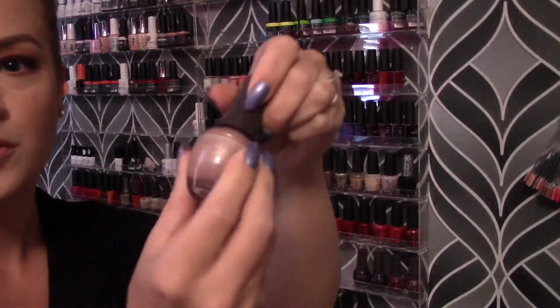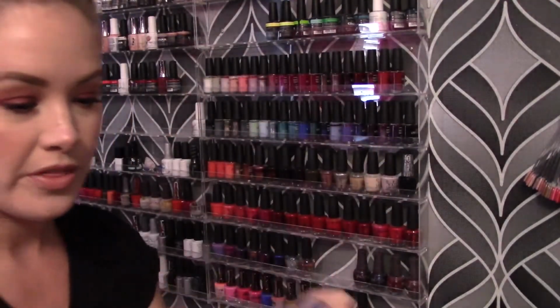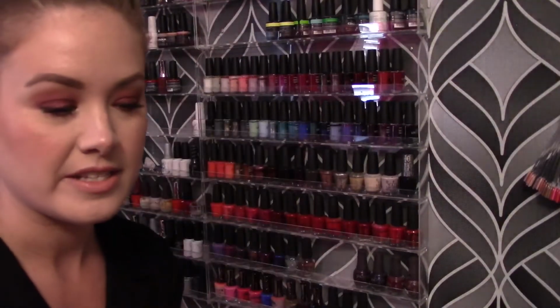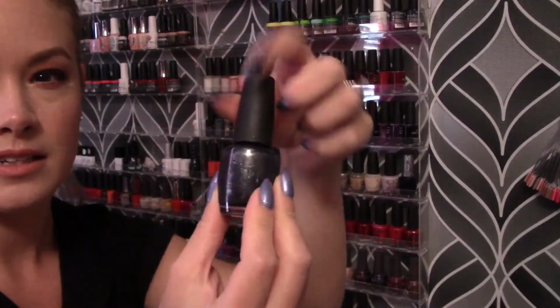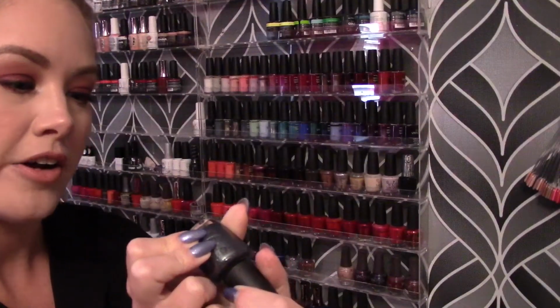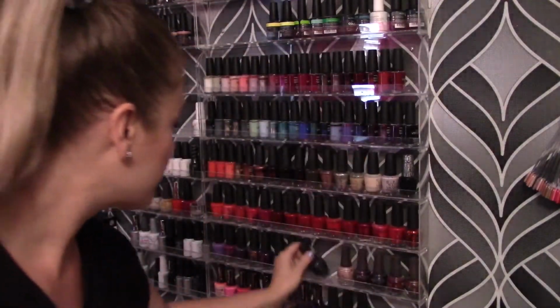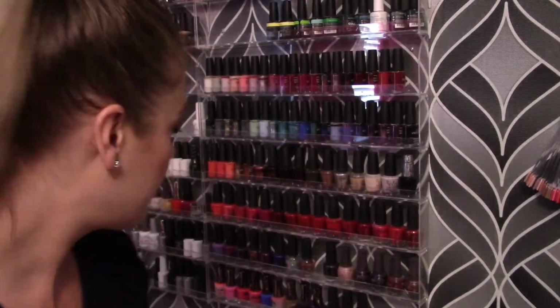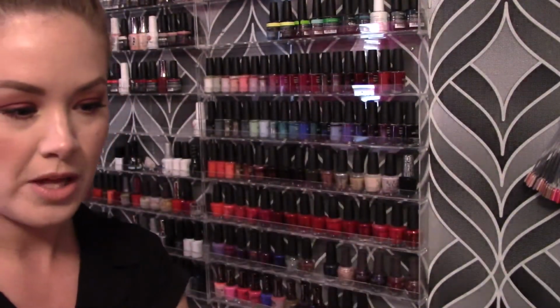I've got this sort of nude color in the Spa Ritual called Jet Setter. So I'm going to put that in to replace some of these lighter colors. I'm going to put this sort of black shimmery color in. It's called On Her Majesty's Secret Service. This was a James Bond collection. Put that there. And then I've got a couple of these sand polishes, the OPI sand polishes.